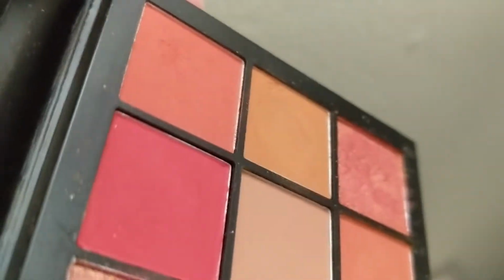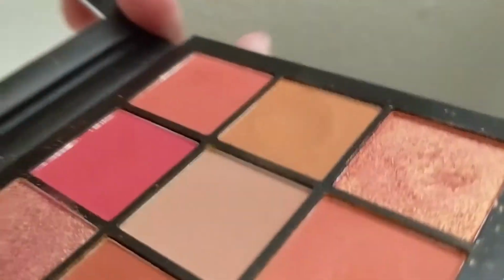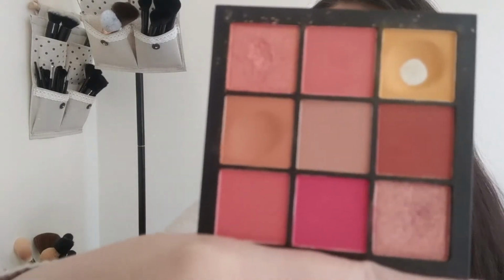Moving on to the next product, which is actually the one I mentioned. It comes from the Huda Beauty Coral Obsessions palette. It's the shade number 6, and there's no names on the back even, so there's no shade names. So I just call it by the number. I previously used this 6 times, and this time I used it 7 times, so yay, progress. But this is what it looks like right now, holding it upside down.